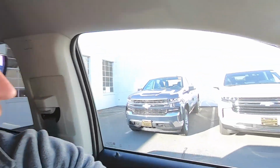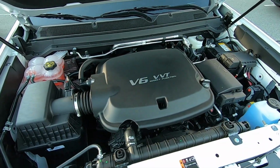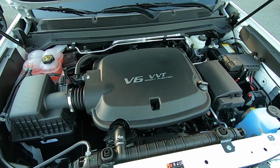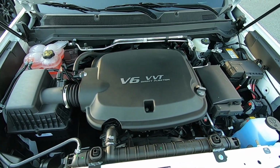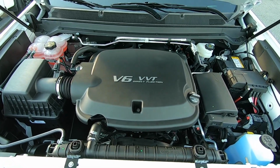Really a nice truck if you're looking for something that's not a full size. If you don't want a full size Silverado like the ones over here, you can go to a Colorado. Now again, they're pretty hard to find at the moment, but they are great trucks. They get good reviews, and they're powered by a great 3.6 liter V6. It's rated at 308 horsepower, 275 foot-pounds of torque, 17 miles per gallon in the city, 24 on the highway, and this truck will tow 7,000 pounds. So you can actually put it to work and do some towing.